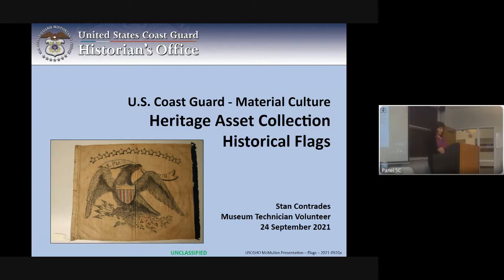We also have collections at the Coast Guard Academy and at the Coast Guard Museum. One of our presenters works at the Coast Guard Museum, and she'll be talking about an artifact up there. And then we also have thousands of artifacts on loan to various Coast Guard units and public maritime museums across the country. We thought it would be interesting to have a panel on how 3D artifacts can illustrate history and truly bring the stories of the Coast Guard and Maritime Service to life.